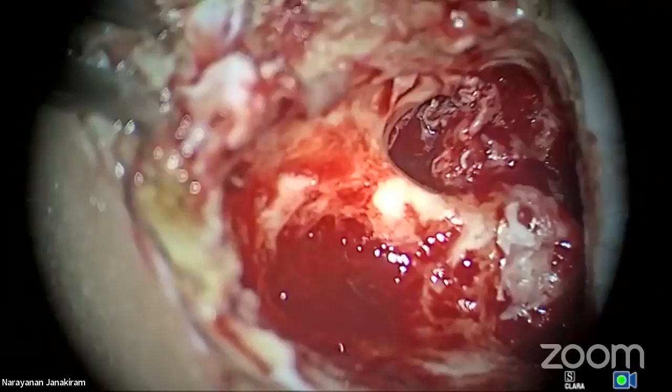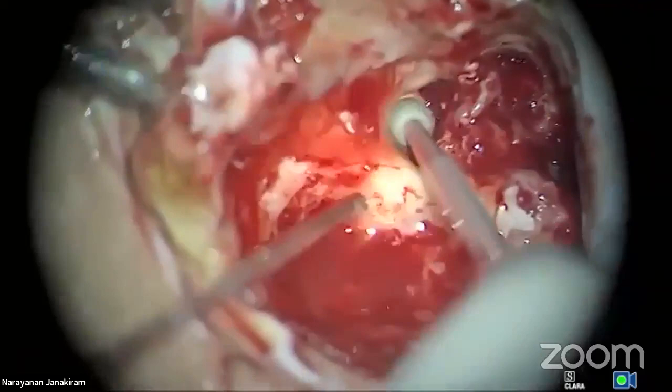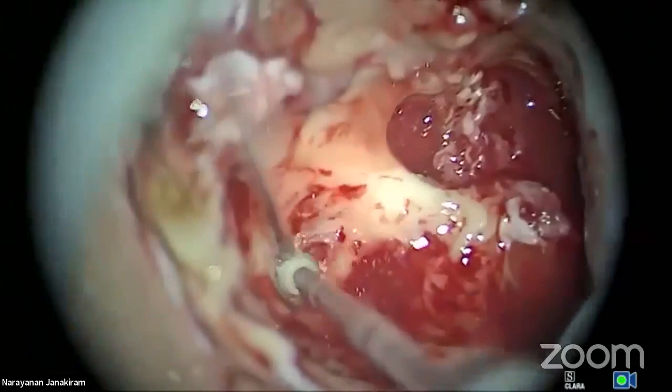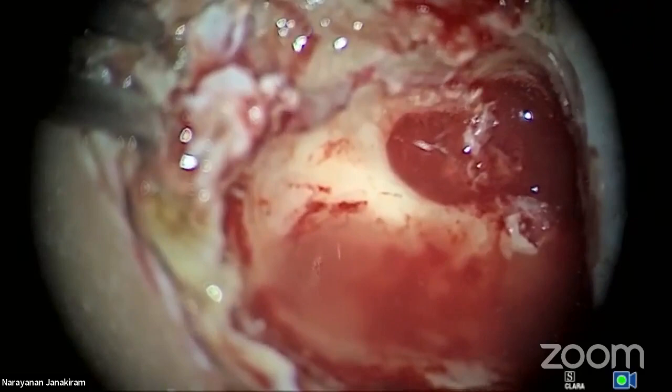Okay, here we are. The first step is I want to drill the facial ridge. Always you have to drill the tympanic plate. This is something I keep telling. This is the tip cells. My suction tip bigger. Now you see how beautiful the cavity is turning out to be. See, that's black cholesteatoma.